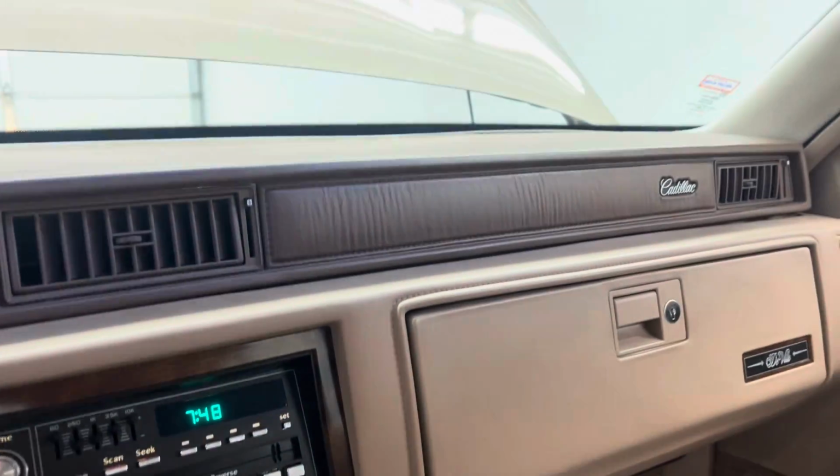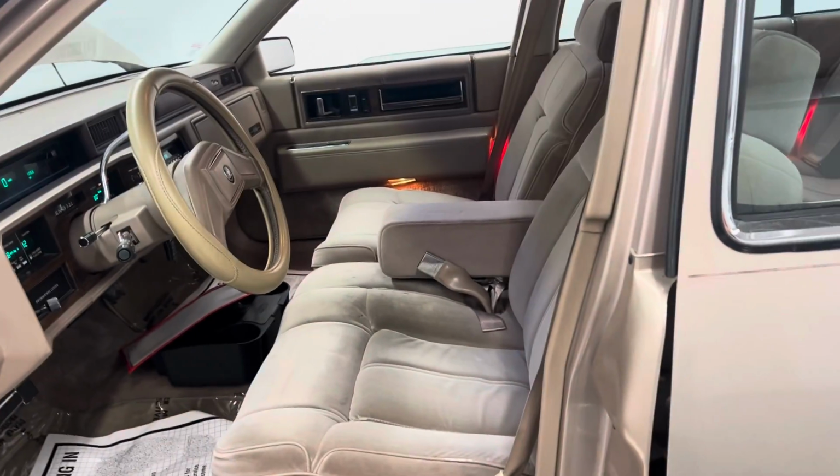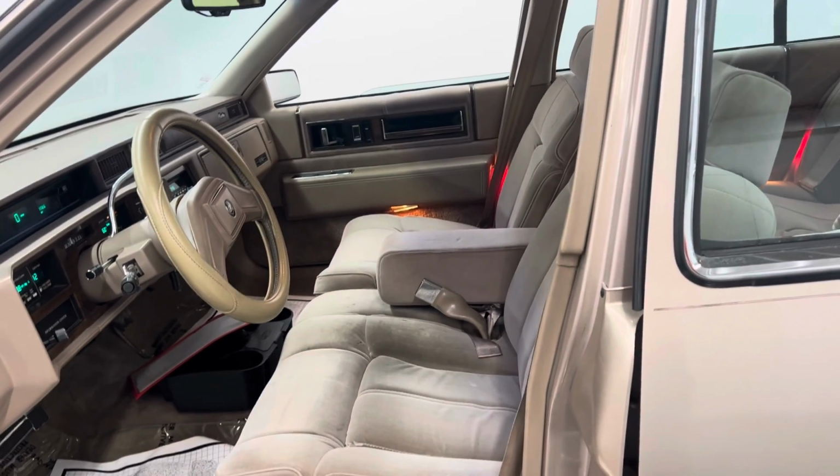This is an awesome car, everybody. Air, tilt, cruise, windows, locks, power seat. Gorgeous, gorgeous car.